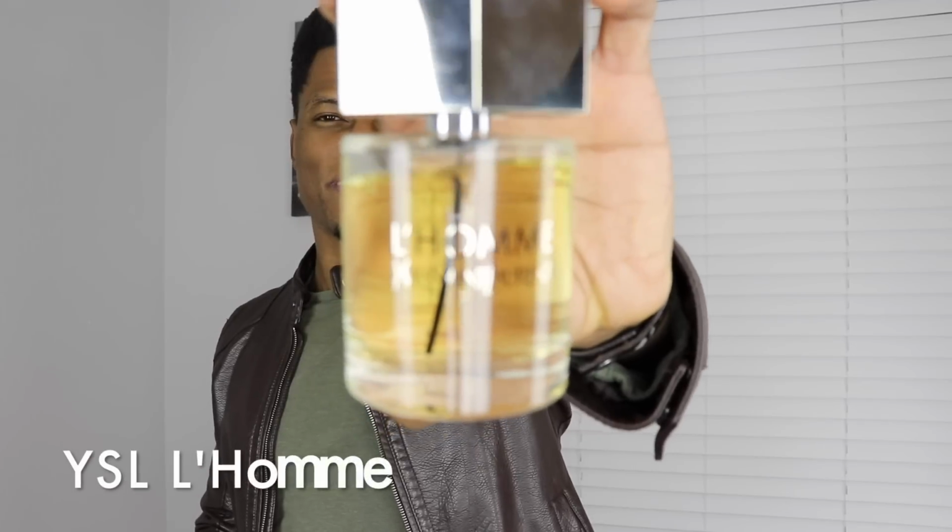Now, what list of dumb reaches would be complete without my first fragrance love, which is L'Homme from Yves Saint Laurent. Man, this is a quintessential signature scent, and therefore it's a great dumb reach. It's a great blend and balance. Fresh, aromatic, kind of spicy, creamy, woody. It has it all. It's so nice.